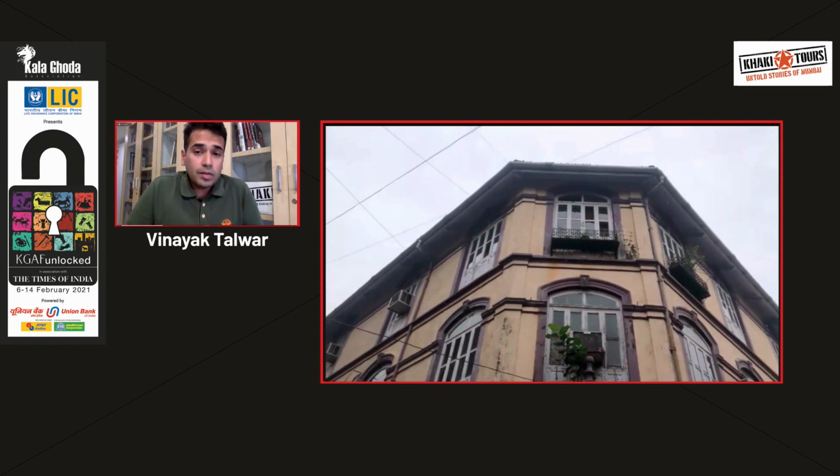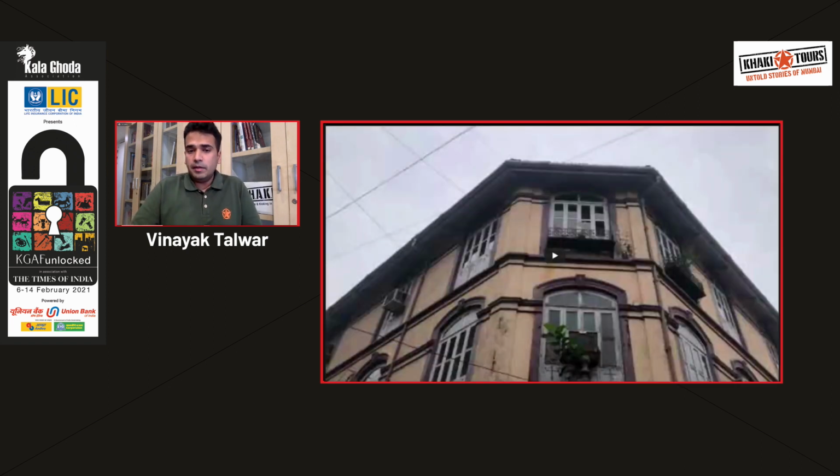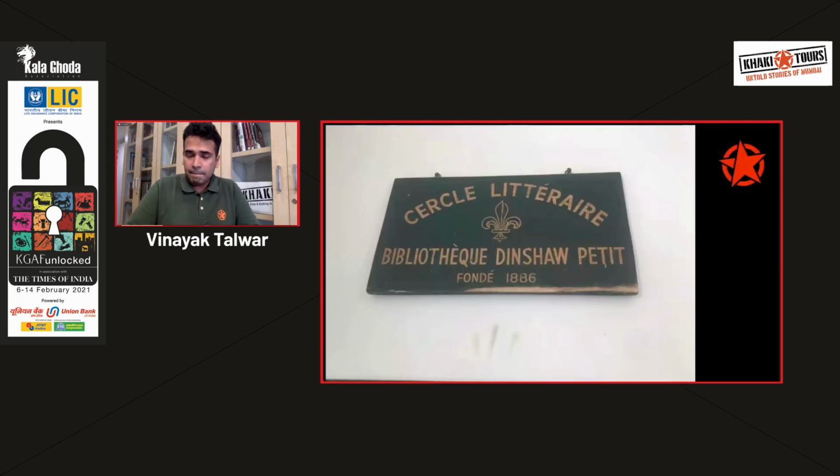Now, if you were to go to the second floor of this particular building, you will find yourself facing a signboard which reads something like this. All right, this is French, by the way. And what is a French signboard doing over here? Well, basically, it represents a French library that exists right there on the second floor of this building, founded as early as 1886.